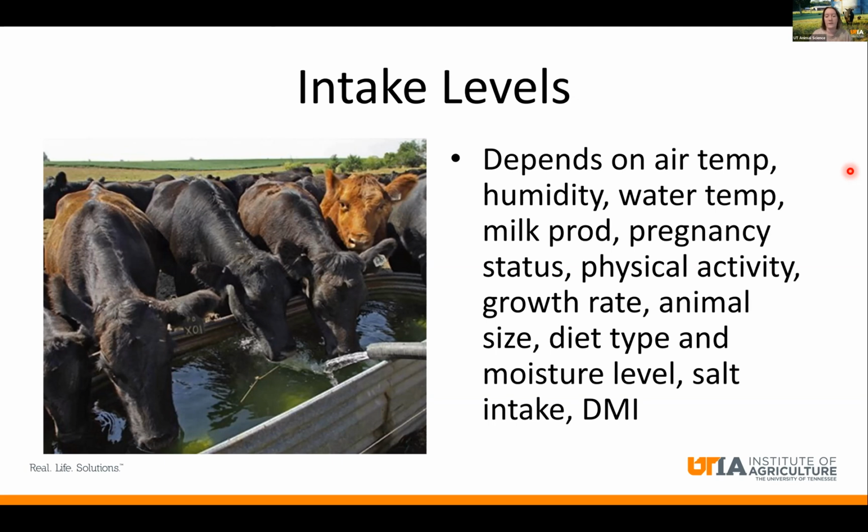And then just kind of the rest of the list here, growth rate, animal size, of course, how quickly they're growing and how big they are will influence their intake. And then we're also going to talk about diet type and moisture level. They can get water from the forages that they eat, but that can be different based on whether they're grazing fresh pasture or if they are consuming hay. And then salt intake is a big one. So when we provide mineral and it's mixed with salt, or we provide just plain white salt, there's going to be a balance there between them consuming salt and then turning around and consuming water, kind of back and forth. And so that really affects how much water they're going to need access to.